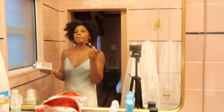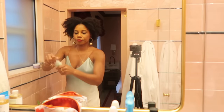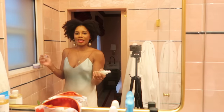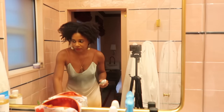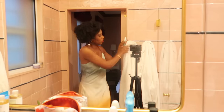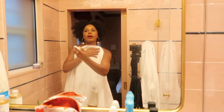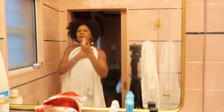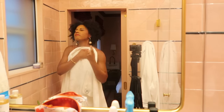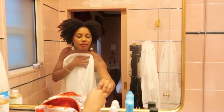Okay, I feel like I look cute. Let's spray just a little bit more. I love that noise, by the way, now. It feels like I'm doing something. Let me cover up my dress. And I just spray it until my face feels kind of dewy, and we are good to go.